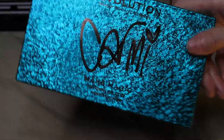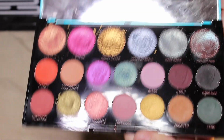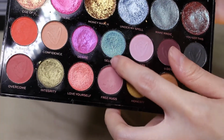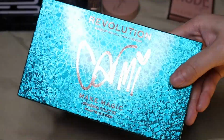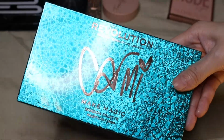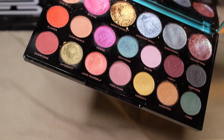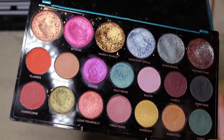Next up, we have the Carmi Make Magic Makeup Revolution. I think this palette is alright while it lasts. I think there are some hard pans here and there. If you want to compare Makeup Revolution to BH Cosmetics, I think BH has a better solid formula for their eyeshadows, and with Makeup Revolution, you're not sure how long it's gonna last you. I think I bought it last year. It already started to lose its pigment.